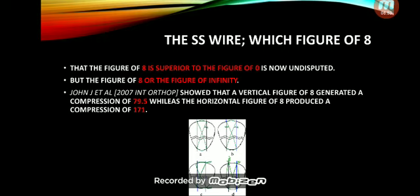Now we come to the SS wire. Which figure of 8 should be used? That the figure of 8 is superior to figure of 0 is undisputed. We know that. But with the figure of 8, should you be using a simple figure of 8 or the figure of infinity? Again, John J. in 2007 showed that the vertical figure of 8 generated a compression of 79.5 units, whereas the horizontal figure produced a compression of 171 due to the number of wires crossing the anterior part of the patella, as you can see in the picture.